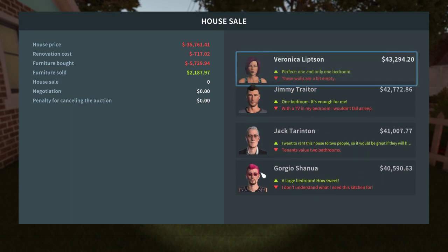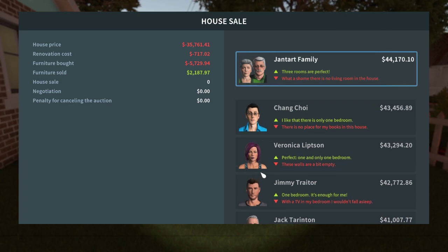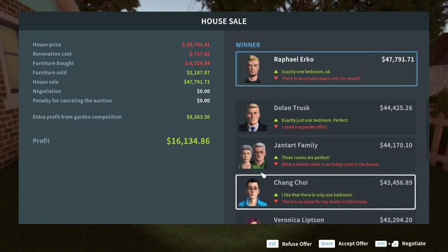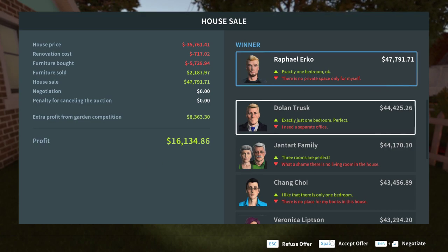You don't understand what you need that kitchen for. Oh, look at that. Holy shiz. Like half of our profit came from that garden competition. Raphael Urko. There it is. It's in your bedroom, bud. Your private space. We gotta freak out about that.